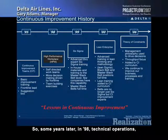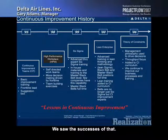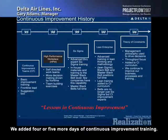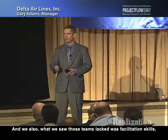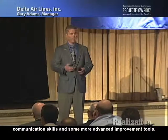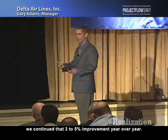So some years later, in '98, in technical operations, we took that philosophy and we began to add to it. We saw the successes of that, and we called it a high-performance workplace. And we added some training. We added 4 or 5 more days of continuous improvement training, because we saw that those teams lacked facilitation skills, communication skills, and some more advanced improvement tools. So we provided those. And like I said, we continued that 3 to 5% improvement year over year.